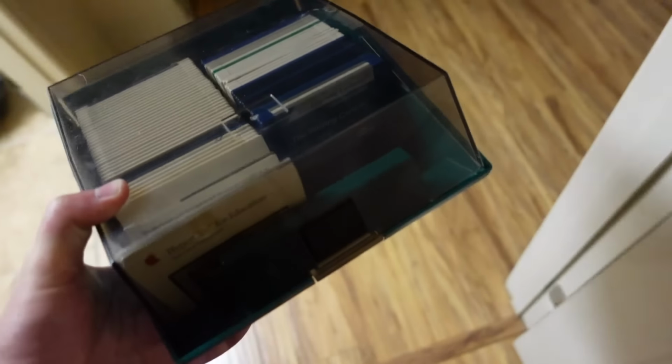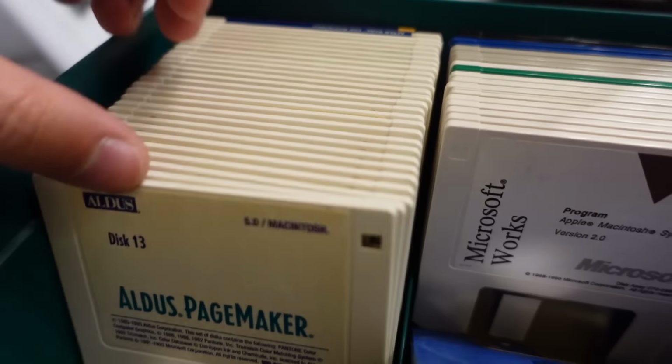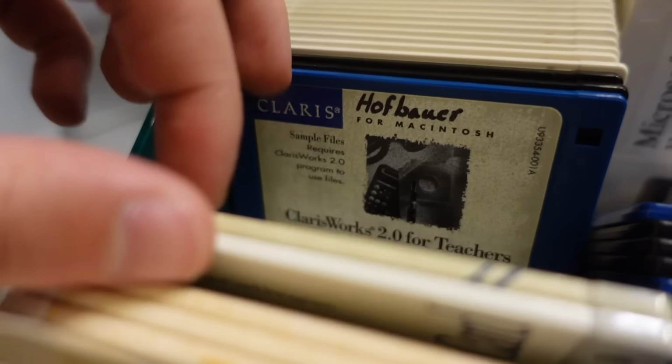Almost done. Here's all the floppy disks that came with that Apple floppy drive. A lot of it is third party, and I don't care about them, but some of them are first party, like HyperCard for education, whatever that is. I have no idea what that is.